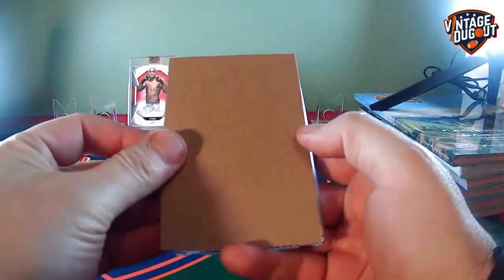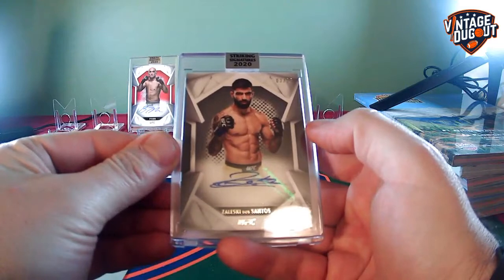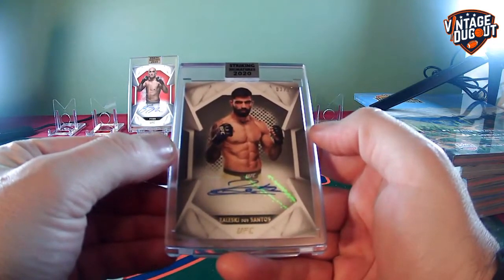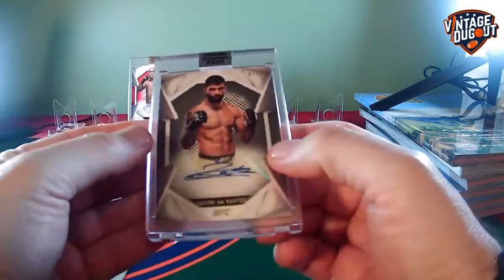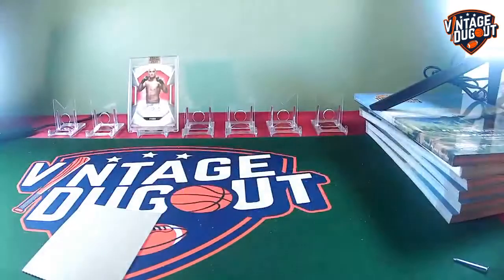Okay, next card. Zaleski Dos Santos. Silver, 3 out of 25. 3 out of 25 for silver. For Elizeu Zaleski Dos Santos, 3 out of 25. So we got a purple, silver, 3 base, and 1 red.